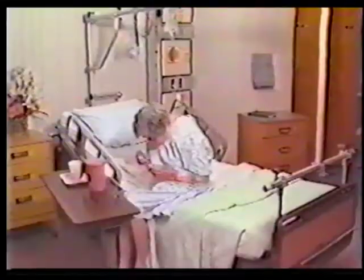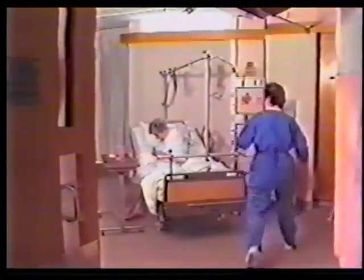First, enforce the no smoking policy. This is the most important precaution because smoking causes half of all fires in healthcare facilities.